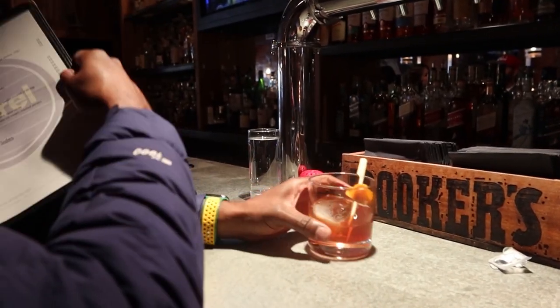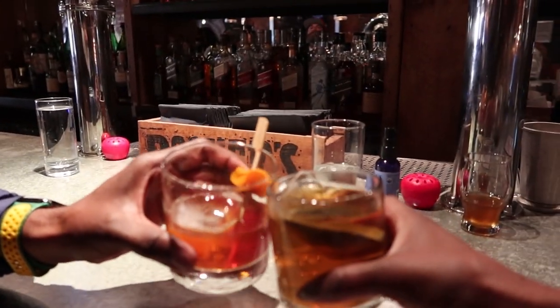Such a cute bar. This is nice. Let's flip it, y'all. How do we do this? Definitely got the liquors going. Absolutely. Cheers.